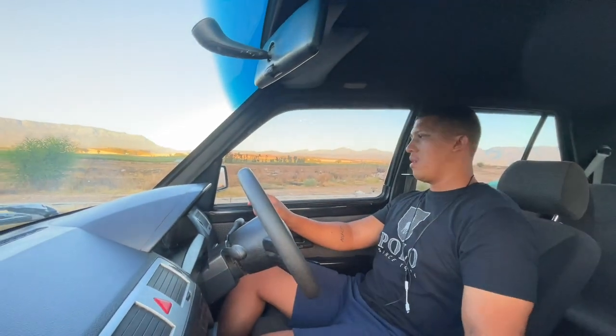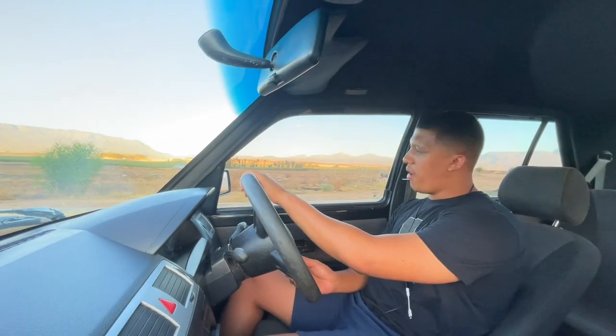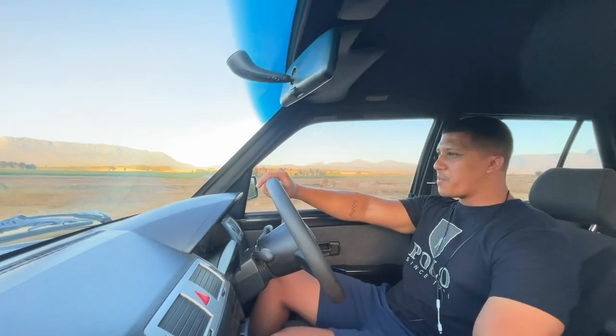And if you are a car enthusiast, you will know that this car is cammed. So yeah, I'll take a drive with the car now and just give my opinion. Alright guys, so I haven't driven a Mark 1 in a very, very long time. Very, very special.